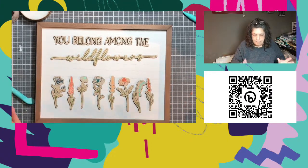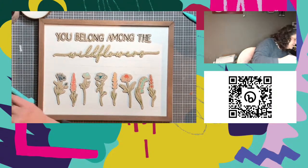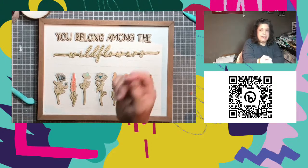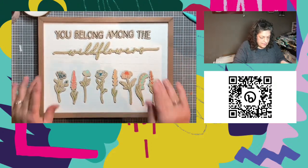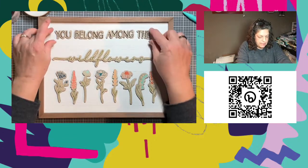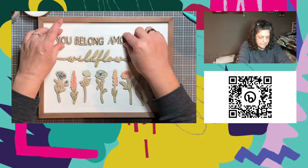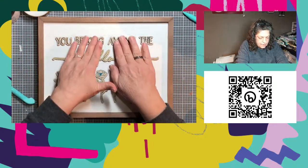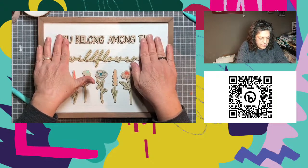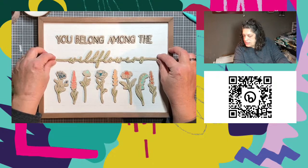Okay. Perfect. So I am probably not going to be able to get these glued down, but this is probably how I would arrange it. Okay. You belong among the wildflowers. How's that look, guys?